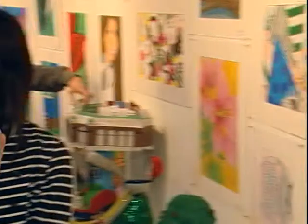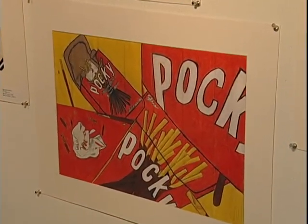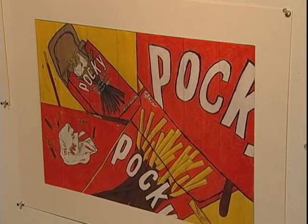I wanted to do Pocky because everybody likes Pocky, and it's just something that everybody will relate to because I used color pencil, and that's it. Very nice. And you and I were talking a second ago about what style of art this is. Can you tell our younger viewers what it is? It's pop art. Very nice.